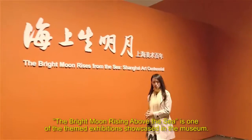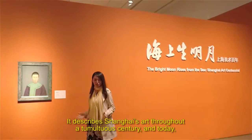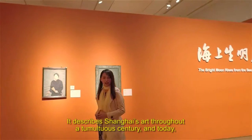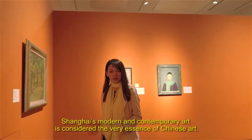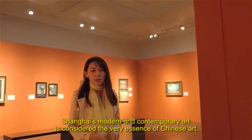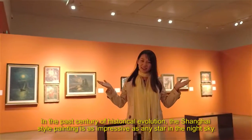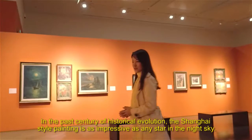The bright moon rising above the sea is one of the themed exhibitions showcased in the museum. It describes Shanghai's art throughout a tumultuous century, and today, Shanghai's modern and contemporary art is considered the very essence of Chinese art. In the past century of historical evolution, the Shanghai-style painting is as impressive as any star in the night sky.